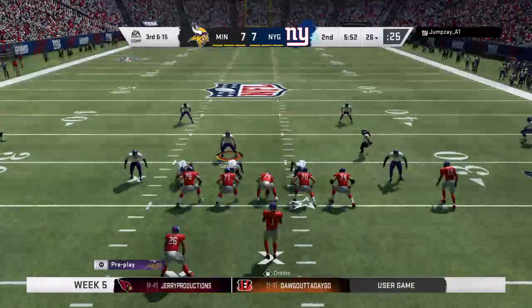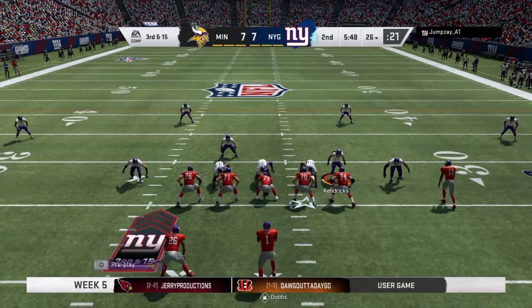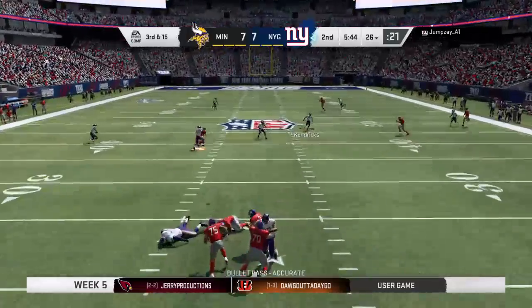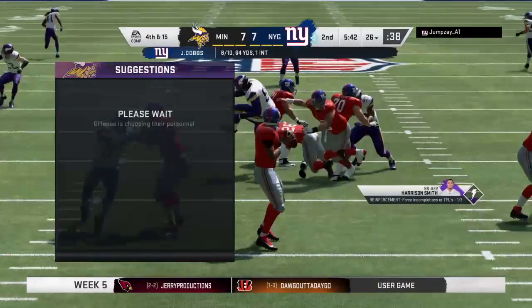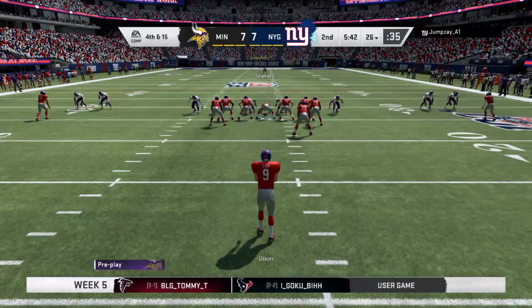3rd and 15 here after the 1st and 2nd down plays went in the wrong direction. Off the play fake, here's Dobbs. He's going to let this one go for Latimer. And it's knocked away and incomplete. Well, he leads the NFL in interceptions and nearly added to that total. Got his hand on it, couldn't quite corral it.